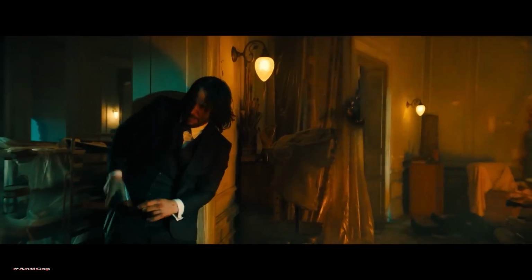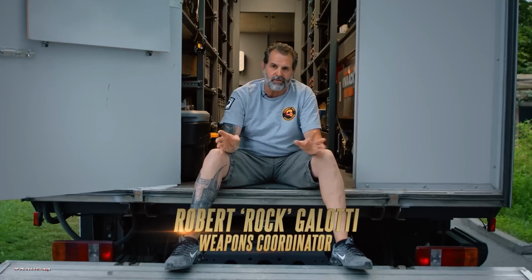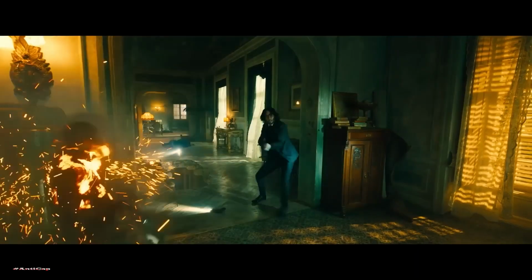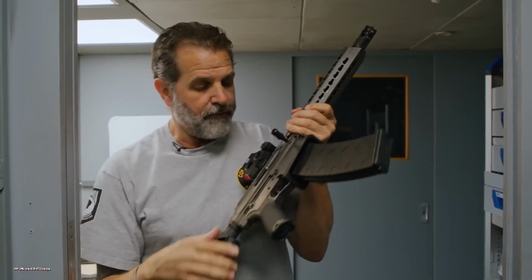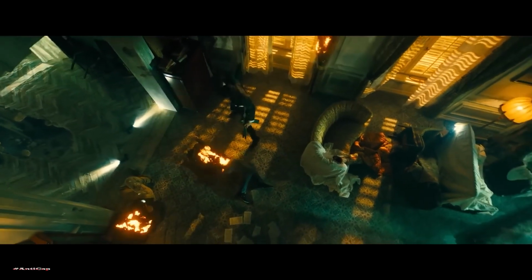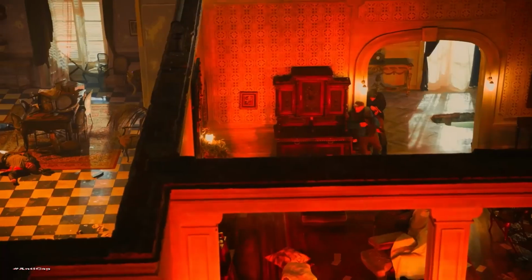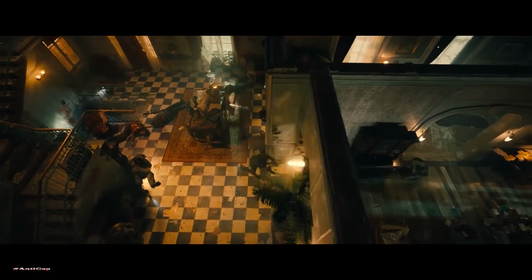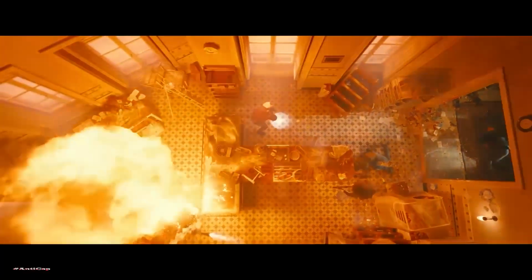John Wick uses TTI. He uses Terran Tactical Innovations guns. He's got this shotgun blasting out fire. It is a Genesis 10-shot shotgun. This gun is freaking amazing. To highlight that and to figure out how to stitch it all together and marry the choreography and the timing and the fire and the dog. It's a different take on John Wick doing what John Wick does.